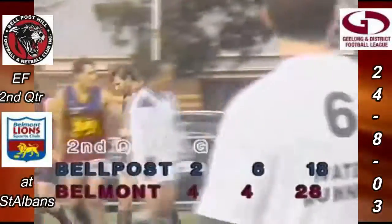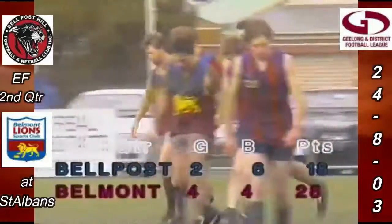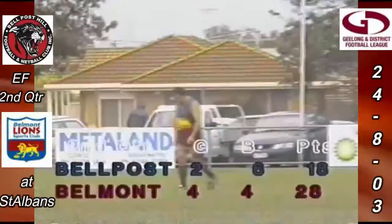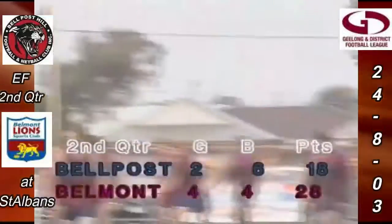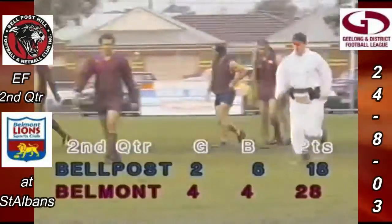So it's half-time in the elimination final at St Albans, and the half-time score is Belpost Hill 2 goals 6-18, trail the Belmont Lions 4 goals 4-28. 3 behinds to the Belmont Lions in that second term. Belpost Hill kicked 2 goals 2. It's 10 points of difference at half-time.